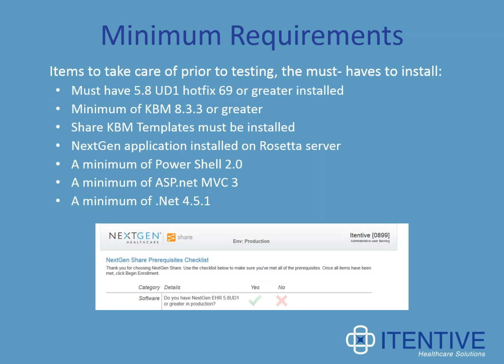First of all, you have the items to take care of prior to testing, the must-haves to install. You must have 5.8 UD1 hotfix 69 or greater installed in order to use NextGen Share. You must have a minimum of KBM 833 or greater. The Share KBM templates must be installed. The NextGen application must be installed on the Rosetta server. A minimum of PowerShell 2.0. A minimum of ASP.NET MVC3. And a minimum of .NET 4.5.1.